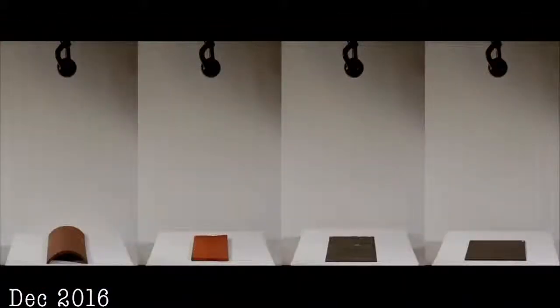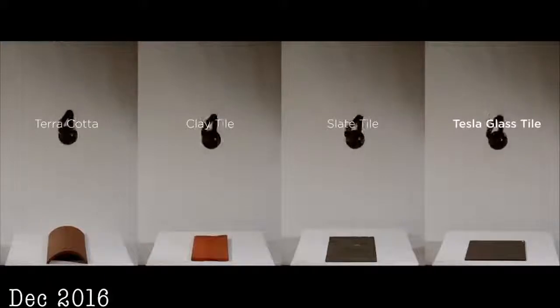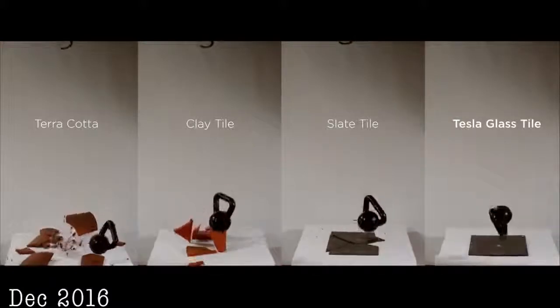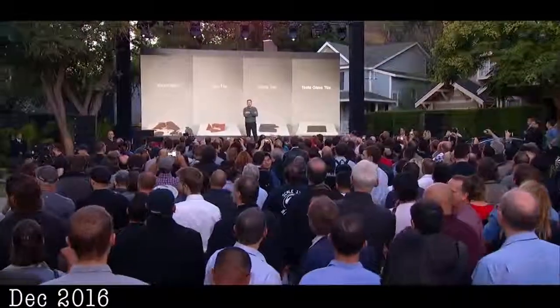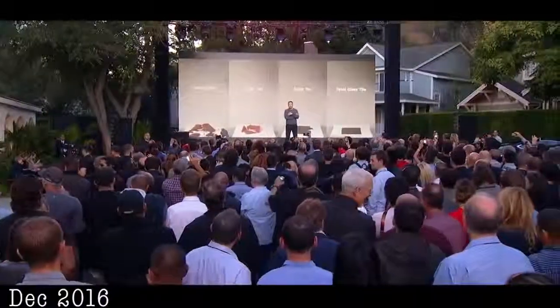So we just, as a demonstration video, show you what happens if you drop a big weight on a conventional roof tile and one of our glass tiles. So the solar roof, we wanted it to look better, last longer, provide better insulation, and cost less, all things considered, than a conventional roof.